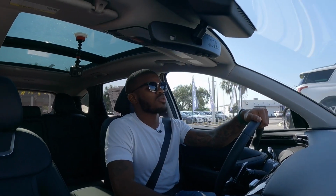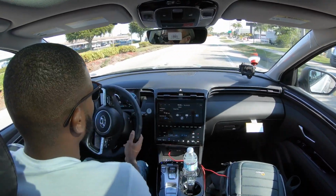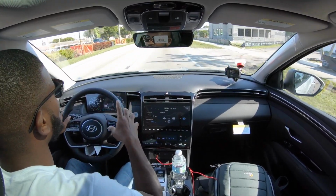So starting off in the 2022 Hyundai Tucson Limited, this has Hyundai's 1.6-liter turbocharged 4-cylinder. This powertrain makes 226 horsepower and 258 pound-feet of torque. And with that electric assist, it does get off the line very easily here. Visibility out of the Tucson is great. You also have this low dash. The materials in here are really nice.